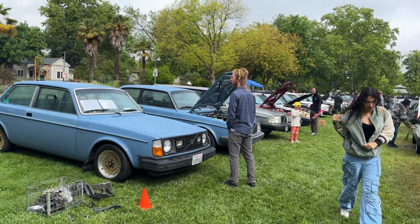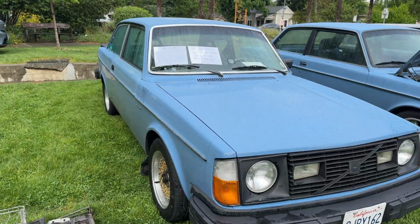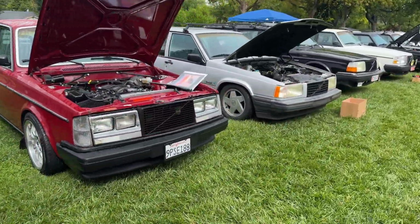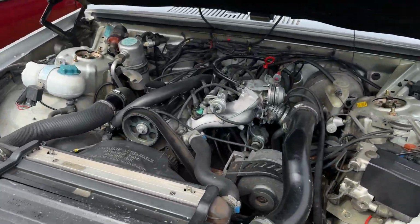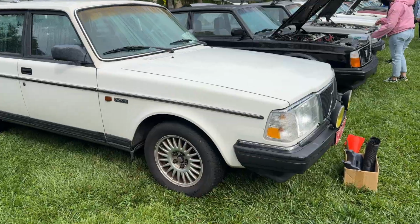Many hours later. Wow, so the sun is finally out, but it was raining for most of the day. But look at all the cars that came out. Even with this weather, a ton of cars came out. So let's take a look here. These are all the rear-wheel drive cars. These are the ones that made it down. I think this might be the most cars they've ever had at this show.